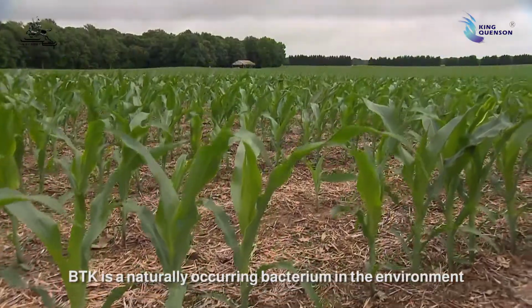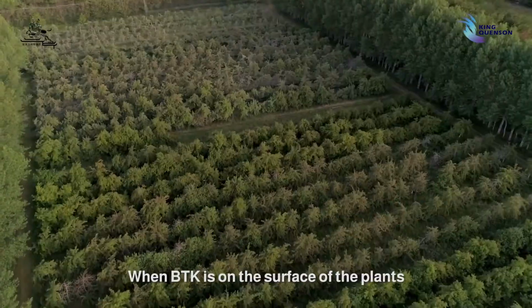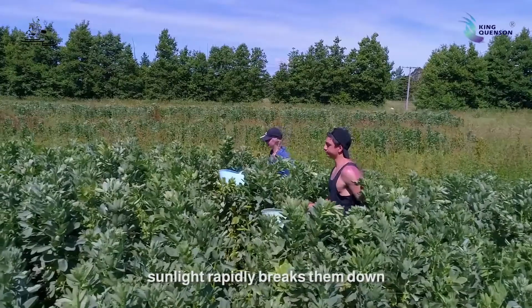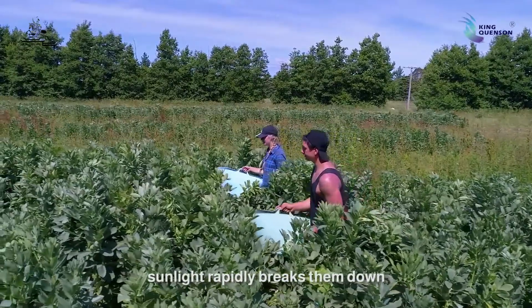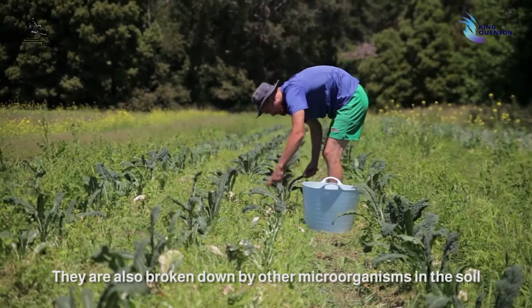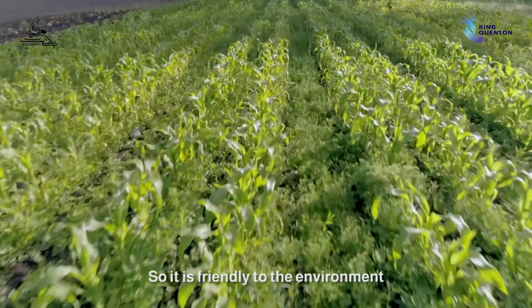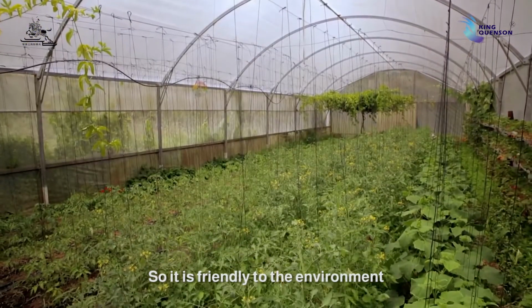BTK is a naturally occurring bacterium in the environment. When BTK is on the surface of the plants, sunlight rapidly breaks it down. It is also broken down by other microorganisms. In the soil and in water, BTK cannot reproduce, so it is friendly to the environment.